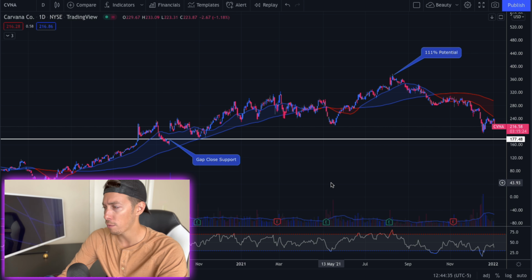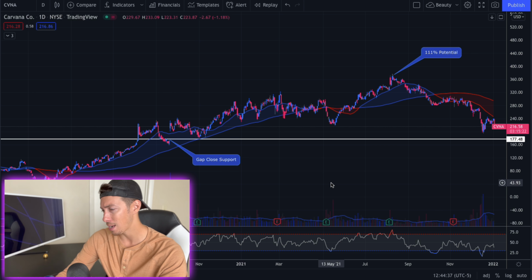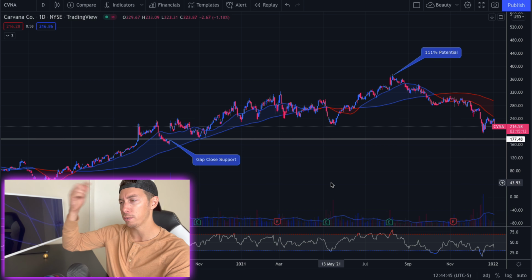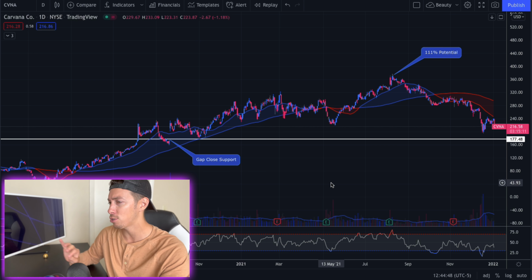So looking at the chart for Carvana, the first thing I did was an analysis on here to find out if I should be buying now or I should be waiting. And from what the charts are telling me, I should wait. I should be patient. I shouldn't be a goldfish brain and hit buy. I should be waiting.